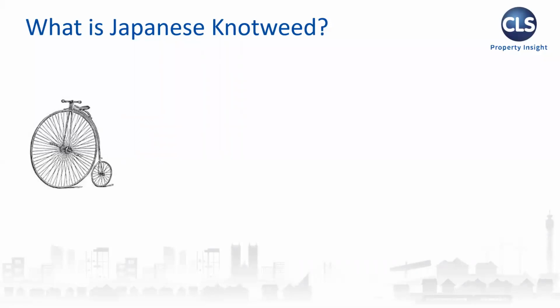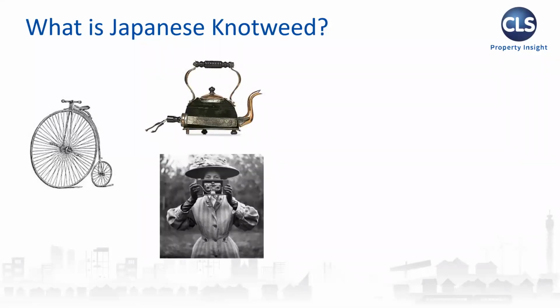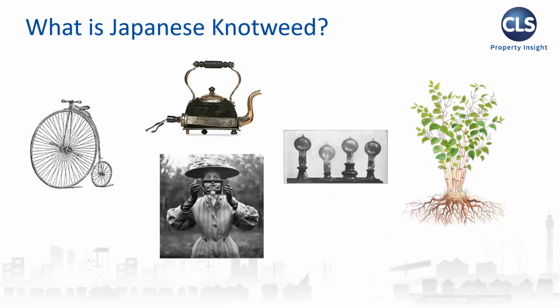Cart yourselves back to the Victorian era. It was a time of excitement and exploration, and with the first industrial revolution in full swing, many of the things we still use today were born of that never-ending Victorian quest to make life easier for some and more glamorous or interesting for others. And they brought us the bicycle, the electric kettle, it sounds like quite a nice antique there, photography, the electric light bulb, and Fallopia japonica.